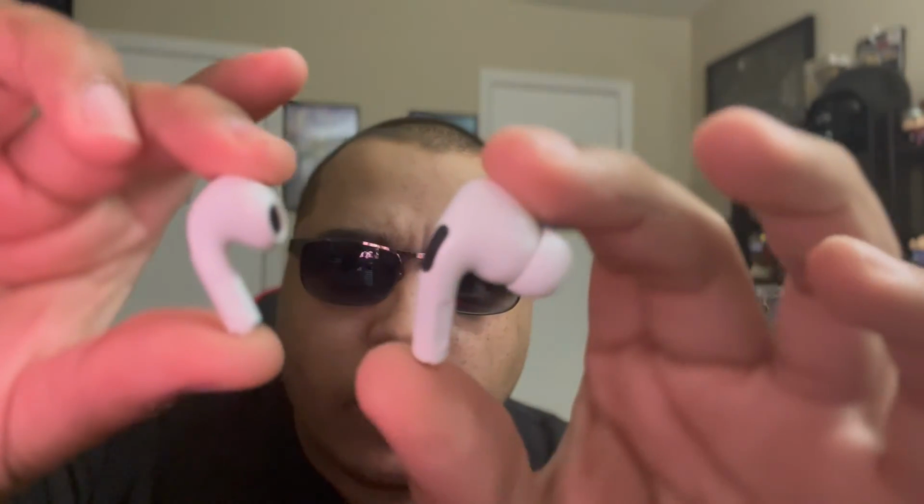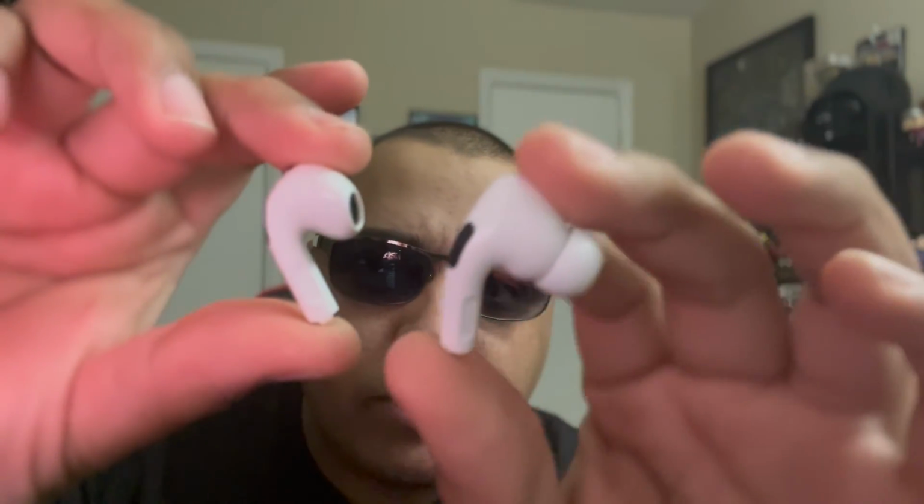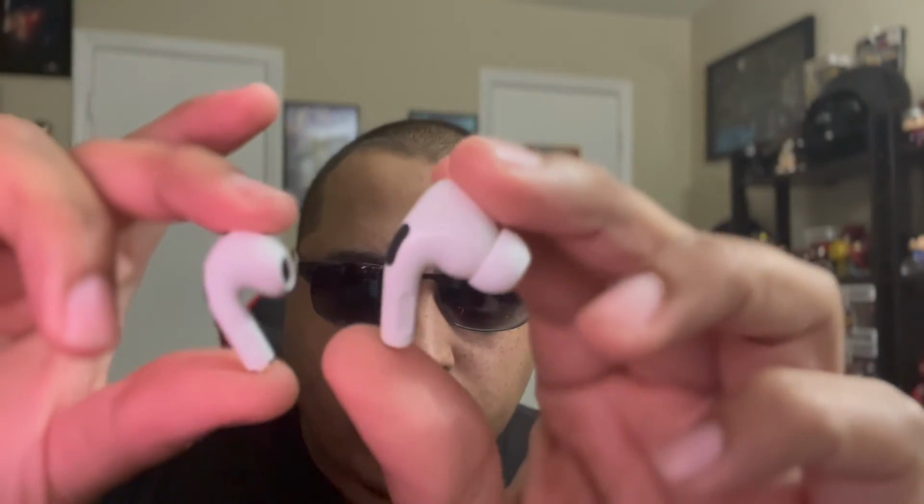I do want to talk about this comparison with the size. They do have a very similar size between the two of them. Here is the 3rd gen, and here is the Pros. So you can see they are kind of the same size in terms of the stems down here, but the ear tips are different. This one does seem a bit bigger, and it has this piece as well, the rubber attachment. And that's important to know as well, because the Pros did feel like they had more of a secured feeling in my ear when using them.